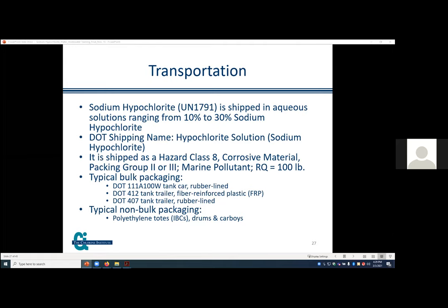Typical bulk packaging: Department of Transportation 111A100W tank car, rubber lined; DOT 412 tank rail car, fiber reinforced plastic (FRP); DOT 407 tank trailer, rubber lined. And typically non-bulk packaging: polypropylene, polyethylene, and IBC drums and carboys.